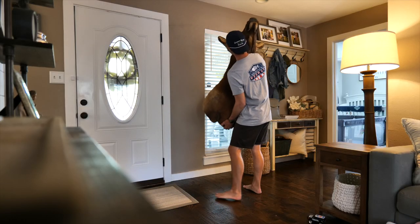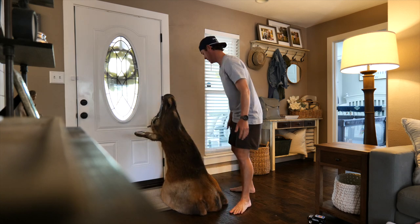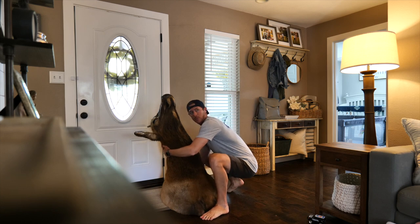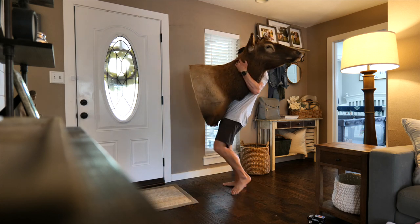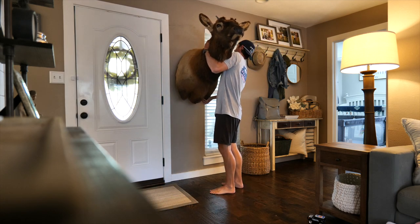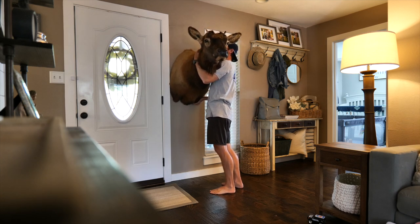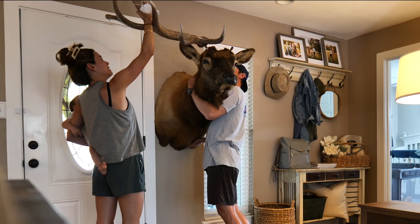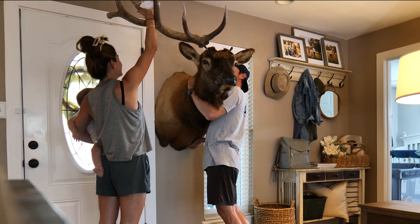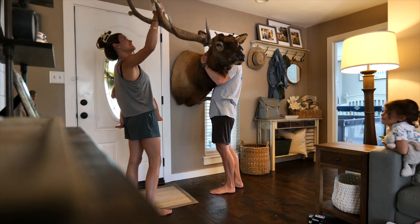Mm-hmm. How heavy is it? It's not crazy. I think it'd be fine on a stud, but you'd have to really, really secure it. Ugh. Okay. What if you just hang it there, just right when you come in the house? That's right when you walk in. Try to grab one of the antlers and put it on here, see what it would even do. Yeah, it's gonna hit the ceiling from here, and this is low. You know what I mean? Yeah. That's not happening. There's no way.